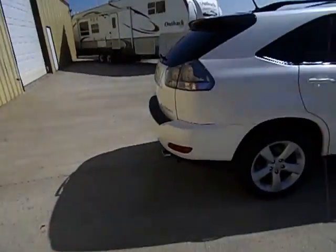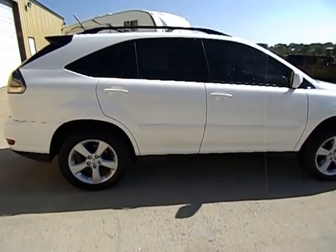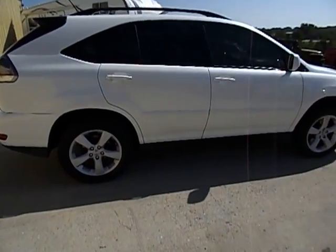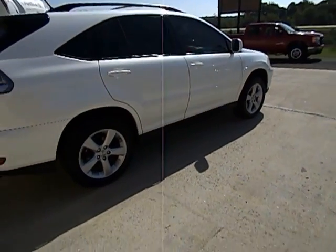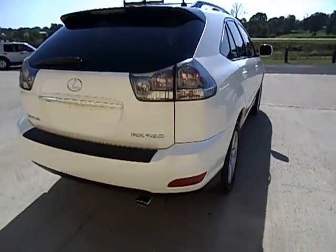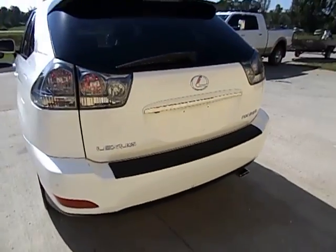Hey guys, Midway Powersports, going to bring you our 2004 Lexus RX 330, all-wheel drive. I'm going to do a quick video for you online buyers, give you a better idea of what you're looking at, better than just some still photos. So I'll give you a little bit of the background of this vehicle.